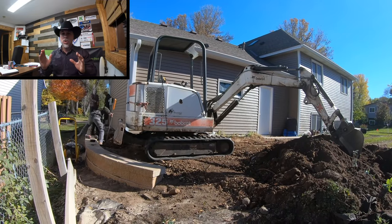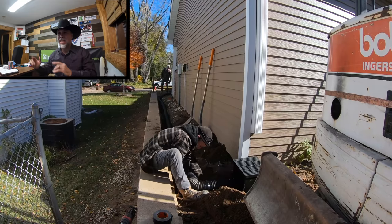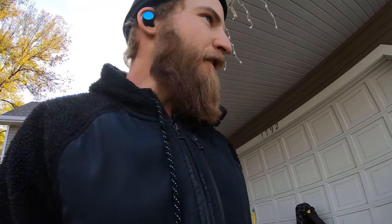The crazy neighbor called the building inspector again. And on the fifth time, you can actually see him come out right here. Oh, the neighbor called the inspector. Yeah, she did.